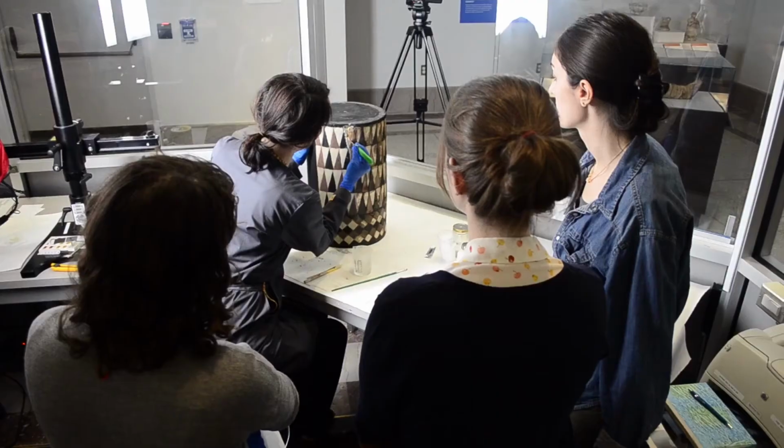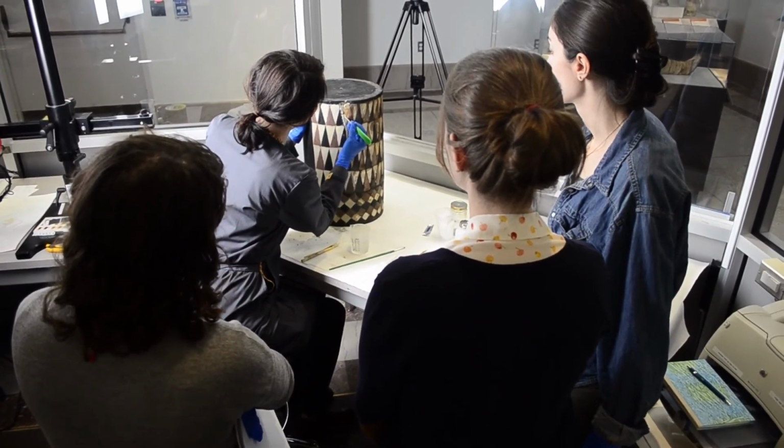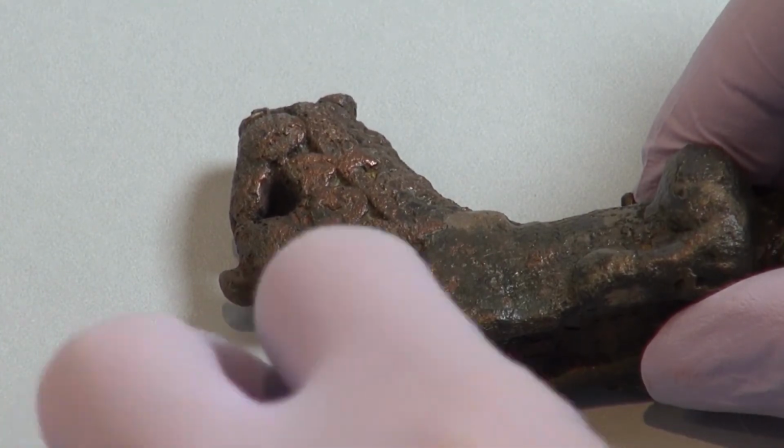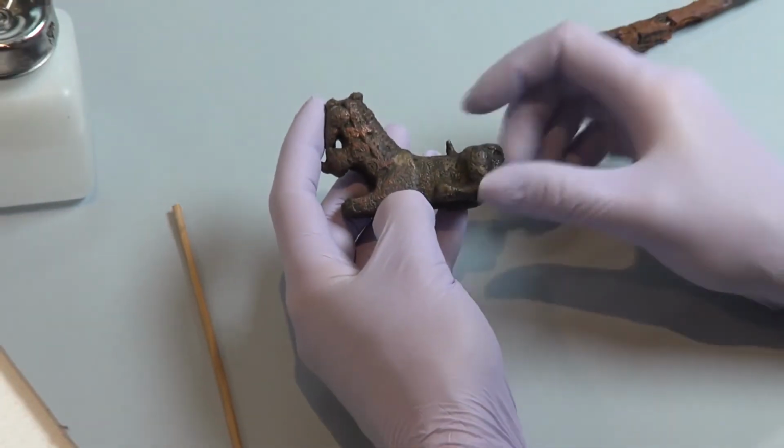When we're working with the artifacts, I think one thing that all of the conservators find is that you get a real connection with the person who originally made the artifact. And sometimes you just pick up an object in your hands, slip into it, and you realize that you're holding it exactly the way the person who made it held it. And that's a sort of chills up the spine moment.